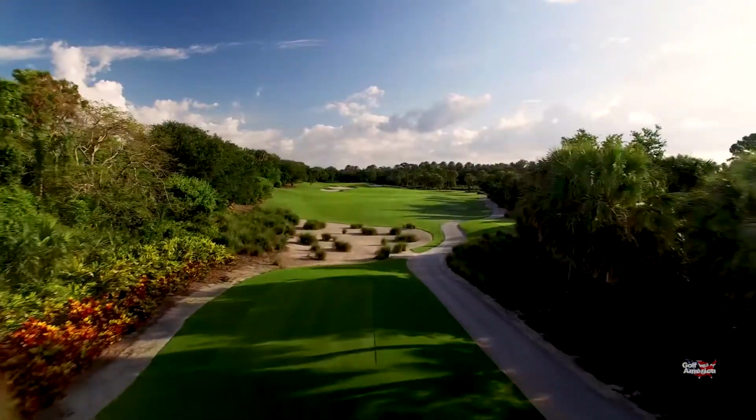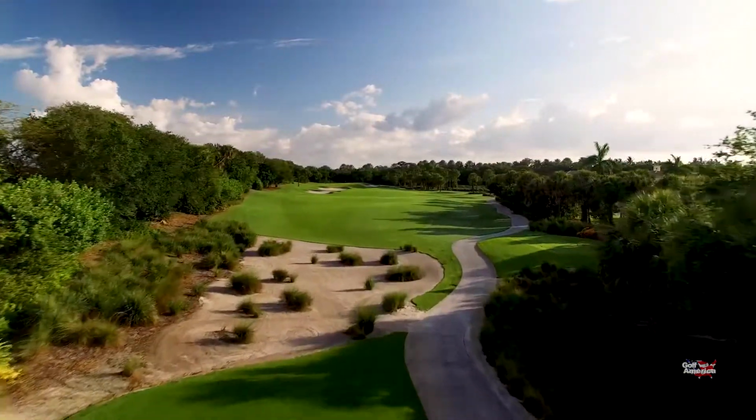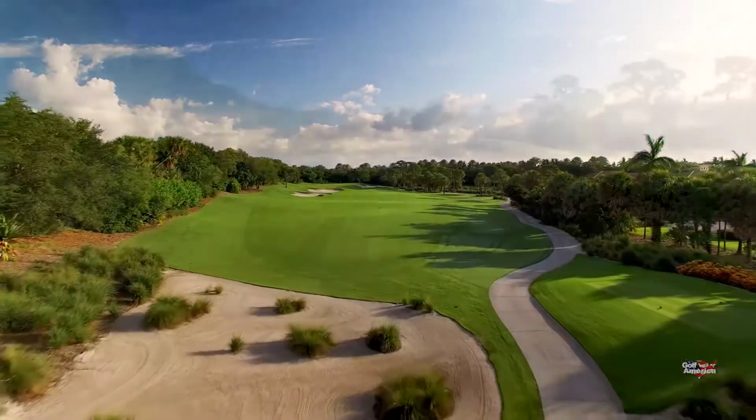Between the golf course and the weather conditions, you're playing a different golf course every day, but still one that is challenging yet fair.